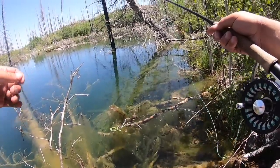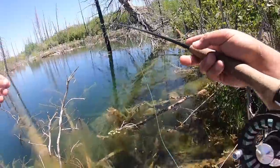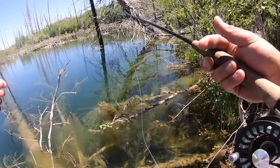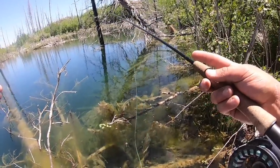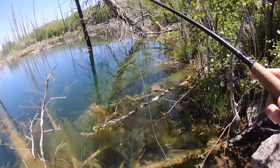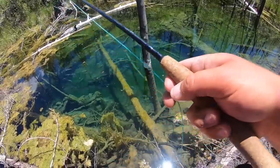So yeah, anyway, I've been fishing this pond for about an hour and a half, and I've seen lots and lots of big fish swimming around. And I've thrown a couple different nymphs, a micro black leech, and then right as soon as I tie the olive green balanced leech on, we get a fish. Many hours later.